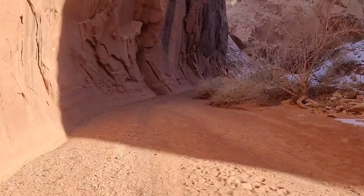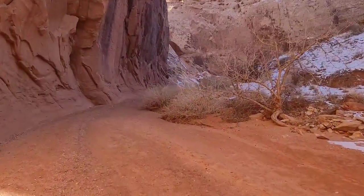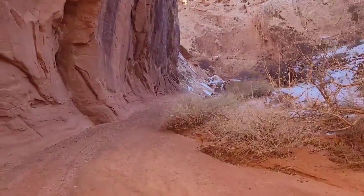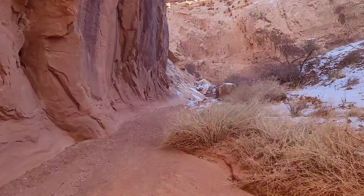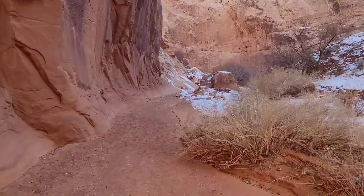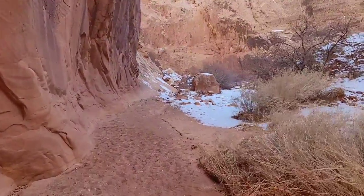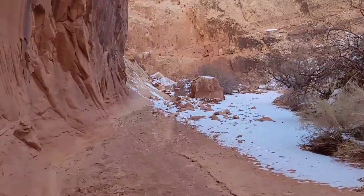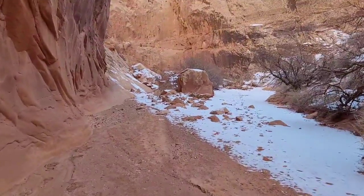So we are good to go, and it is still really awesome up here. It's not quite as mind-blowing as actually being in the slot, but this is still really cool to hike through, especially with the utter lack of other people out here. It's definitely a little bit of a different experience than you'd get at Arches National Park.